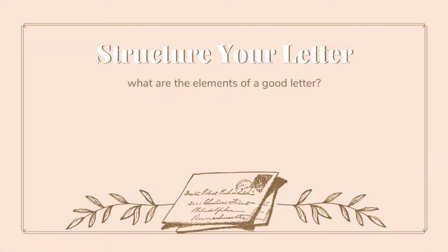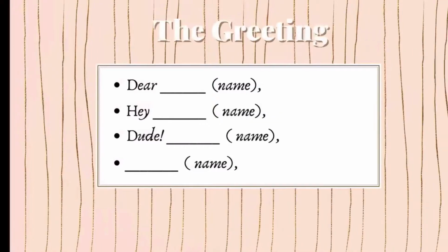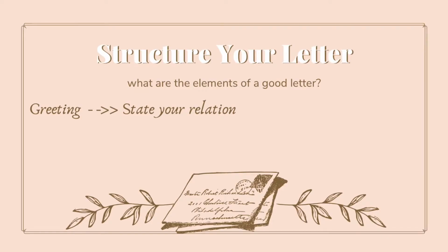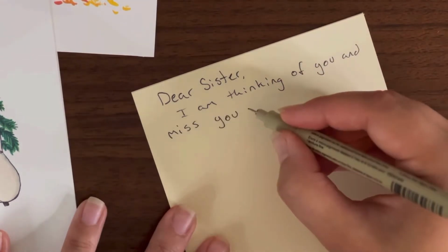Then we're going to talk about how we structure our letter. The first part is the greeting. You can usually start with "Dear." That's a very popular one, but you can say "Hey, dude," or just their name. So very simple and straightforward. Then you're going to state your relationship right then. I miss you. It was nice seeing you. I've been thinking of you.